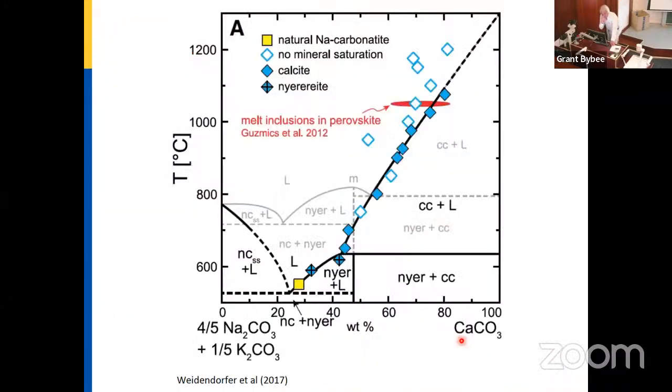It's a pseudo section, but it's a simple version because they didn't have magnesium or iron in it, because those experiments are harder. But they show how if you're coming along here, you can have calcite plus liquid. Well, the liquid is here, and you can crystallize huge amounts of calcite until you evolve all the way down to here, where you get the sodium carbonate component. And this is the stuff that you extrude at Lengai. Or you use it up in wall rock reactions or doing metasomatism.